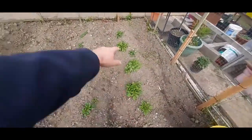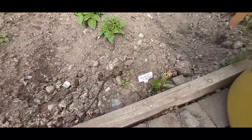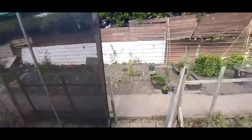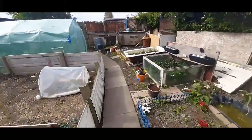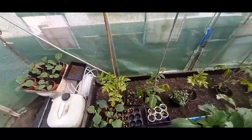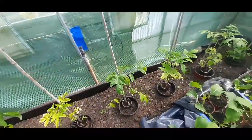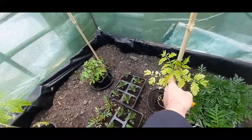The potatoes are all looking good. These are the first early Rockets, planted on the 15th of March. We'll go and have a look at these tomatoes. I haven't checked them yet, so hopefully, fingers crossed, they're okay. So yeah, they're looking good, spot on. This one, yeah, I hope this is okay.